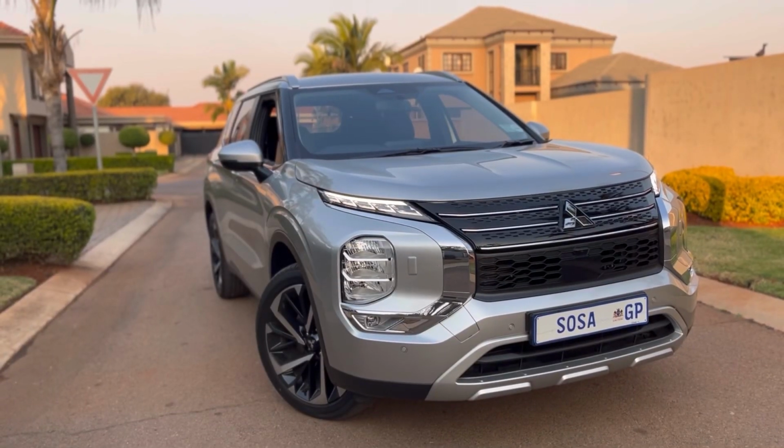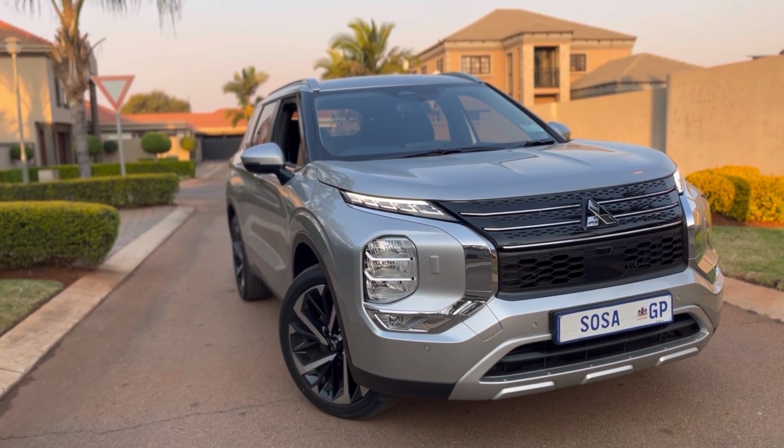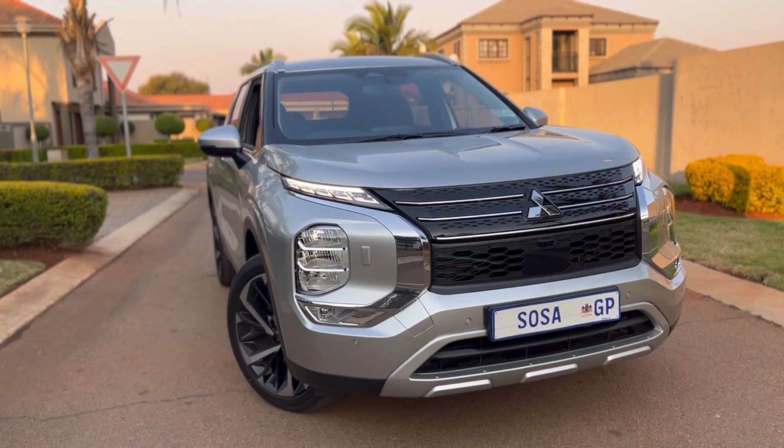Welcome back to Switch of South Africa. I'm Nicky Nash as always, and today you guys join me inside the Mitsubishi Outlander. A very good looking vehicle from certain angles, but we'll speak about the exterior of the vehicle and the interior of the vehicle and cost of ownership and all of that.